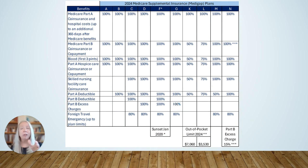All right, let's talk about plans. Again, a very busy screen at first, but let me teach you how to read this. The heading is 2024 Medigap plans, and then the column headers are the plan codes, A through N. The most popular plan codes are G and N, and you will notice that N is that one plan that doesn't cover excess charges. But all the other plans, we've got great coverage limits. Excess charges can come back and haunt you, but there are other things to consider, and absolutely for each unique situation, let's go through them.